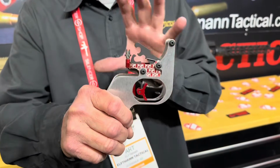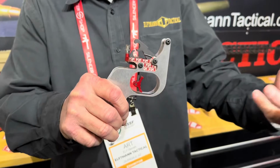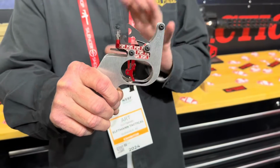Match trigger that we've had for years. This is a $260 trigger. Okay. So we're competing in a market with $260 triggers. That's less than 10% of the market, okay? So we made a trigger now that makes this obsolete. Now I'm just gonna show you the things that are happening.